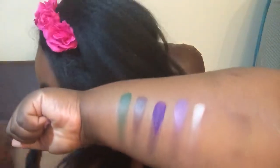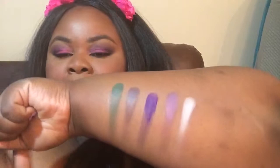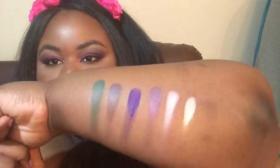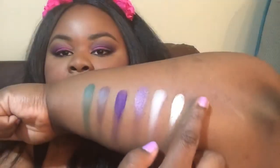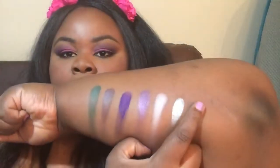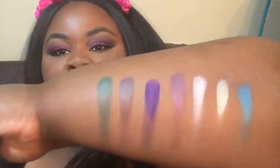See that? Yeah, so in the palette, the colors are actually not in any order. They're just everywhere. So next to that is a shimmery gray color. And then here's one of the blues I actually used on Halloween. It's just a bright, shimmery blue. And I'm going to go in with it one more time. So here's the third row.